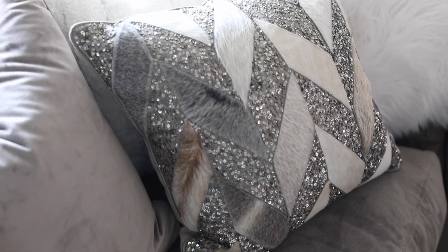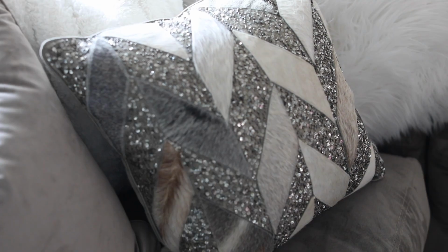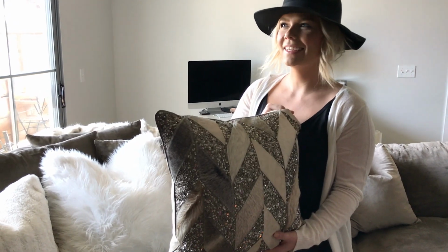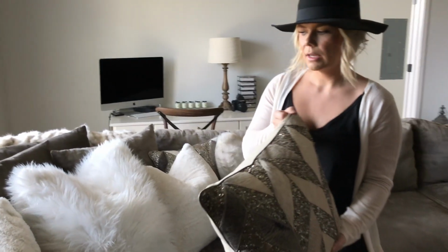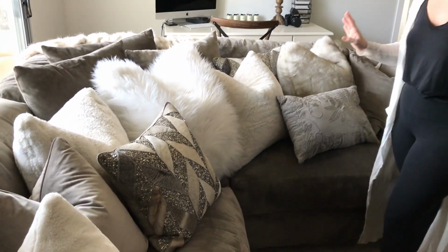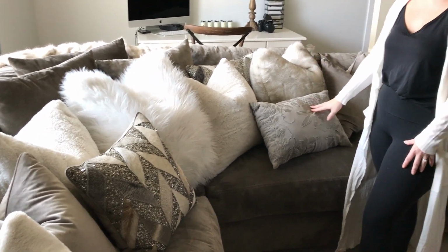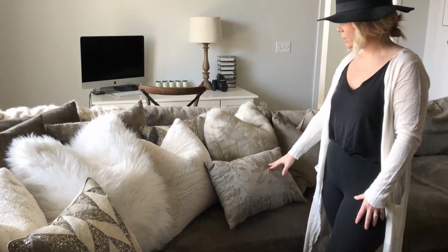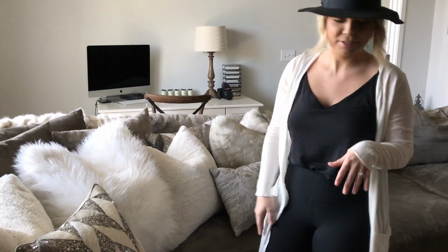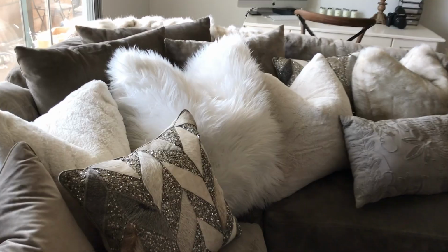Throw pillows. These ones are out just for Christmas because they're kind of glitz and glam. These are Kate Spade from Home Goods, and they were a really good price, I think maybe $25 per pillow, which is pretty good, especially for something like Kate Spade. All of these pillows are actually from Home Goods, other than this one. This one's Pottery Barn. So yeah, I love throw pillows. I like it to look like you're not allowed to sit on my couch. That's the feeling I like to go for. Or you could just cuddle up in between the pillows. That's the vibe I have going on there.